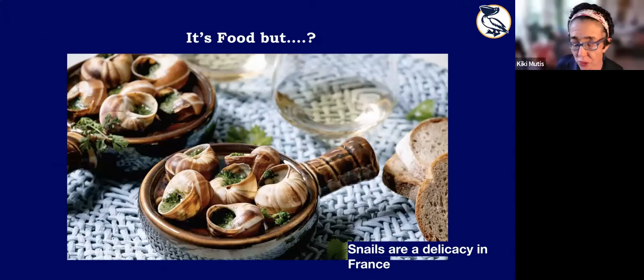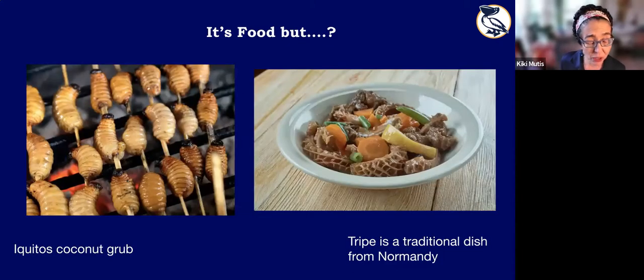I love to travel. It's one of my favorite pastimes. But oftentimes when you travel, eating can be challenging. For example, these are escargots. For the French, they're delicious food. For a lot of people, no, they don't recognize this as food. If you go to Iquitos, they might give you grubs, or in Normandy, something else. It's food, but it's not the food that we recognize as food. And we have to think about this when we are planting for wildlife.